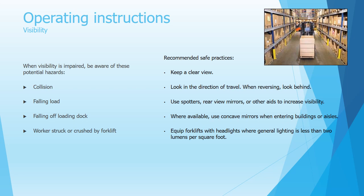Equip forklifts with headlights where general lighting is less than 2 lumens per square foot. In general, forklifts should have headlights if working at night, outdoors, or in any area where additional lighting would improve quality. Going from bright daylight into a darkened warehouse may blind drivers just long enough to hit another worker, vehicle, or object.